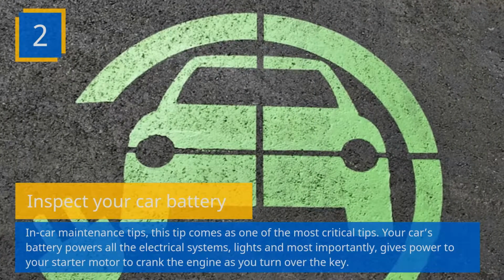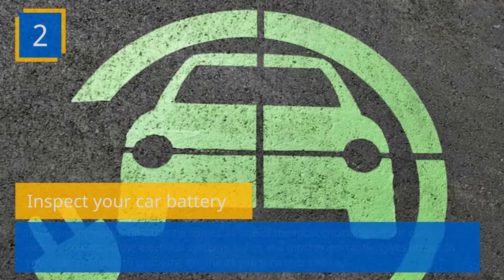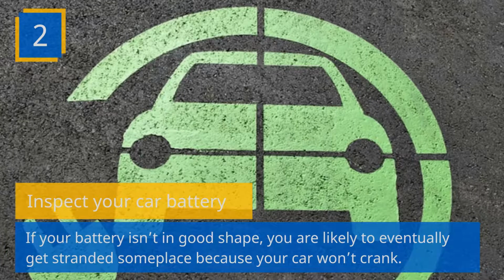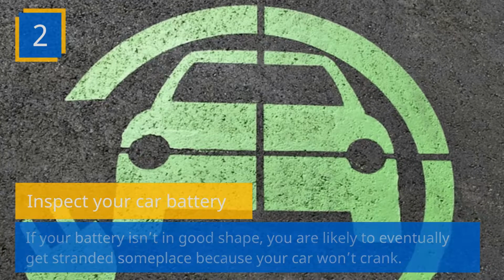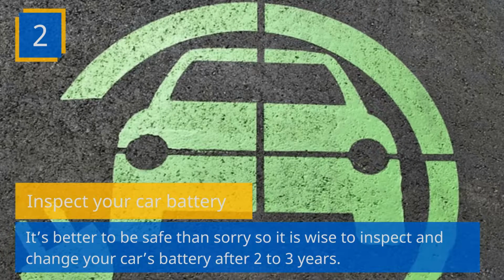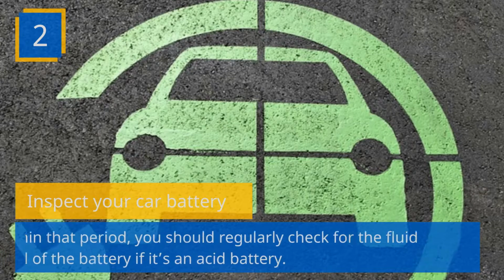2. Inspect your car battery. This tip comes as one of the most critical car maintenance tips. Your car's battery powers all the electrical systems, lights, and most importantly, gives power to your starter motor to crank the engine as you turn over the key. If your battery isn't in good shape, you are likely to eventually get stranded someplace because your car won't crank.